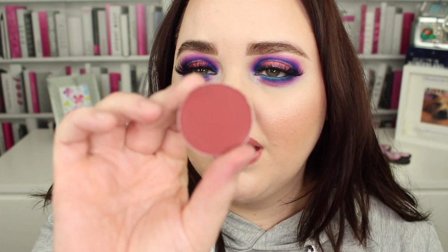So I'm on five now. Five. Ooh. It's a pigment. Oh, wow. It's a loose pigment, right? But even though it looks blue in the pan, when you put it on, it's like pink. You can't even tell there. And it looks like another shadow. Oh my god, she is gorgeous. So it's like a deepened red. Yes, yes, yes, yes, yes.